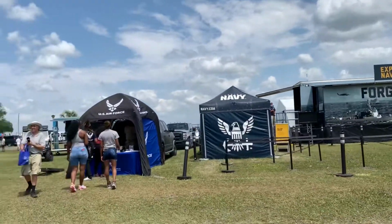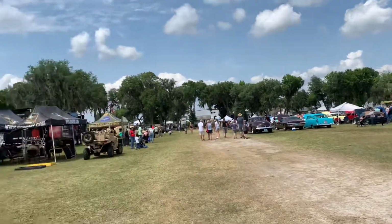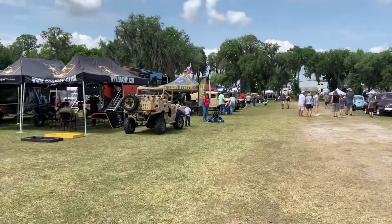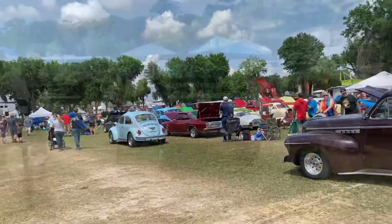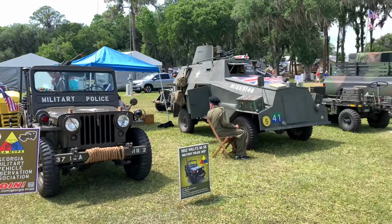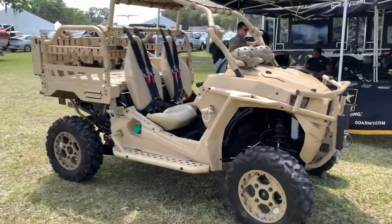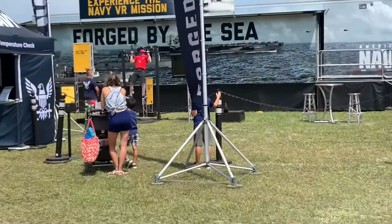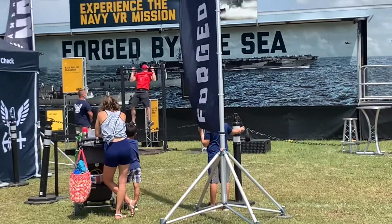This is all the military part, armed forces. Oh look, there's a car show. Recruiting, tanks and all. Yeah, but go and get water. No. You can do the push-up challenge, pull-up challenge.